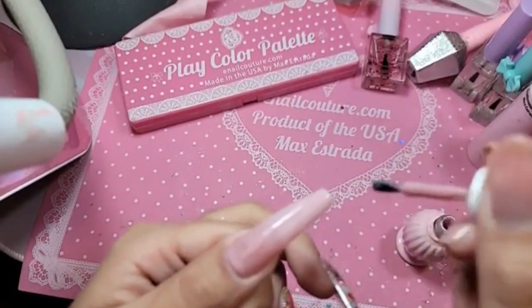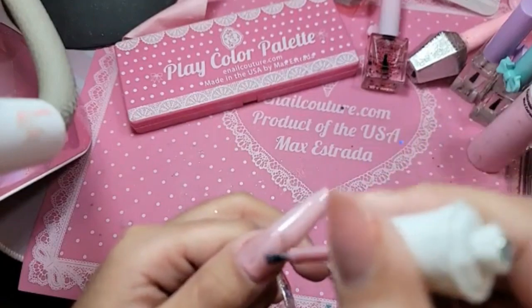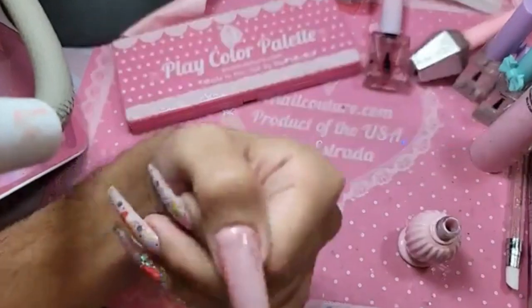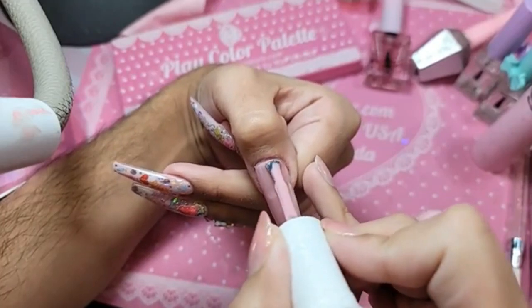Look at this color, you guys. She is giving me the strawberry fantasy. She kind of looks like the Starbucks pink drink color, too. It's so pretty. These milky color bases are huge right now in Eastern Europe.